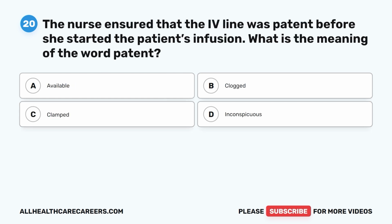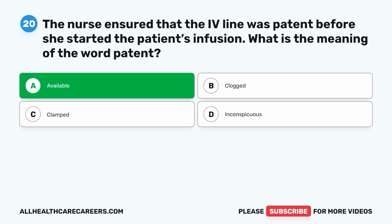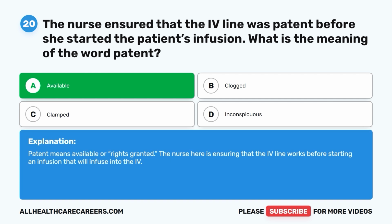Question 20. The nurse ensured that the IV line was patent before she started the patient's infusion. What is the meaning of the word patent? A. Available. B. Clogged. C. Clamped. D. Inconspicuous. The correct answer is A. Available. Patent means available or rights granted. The nurse here is ensuring that the IV line works before starting an infusion that will infuse into the IV.